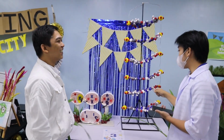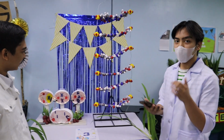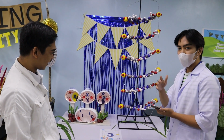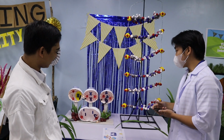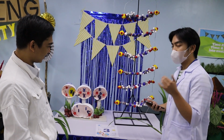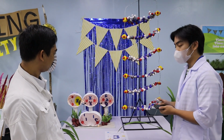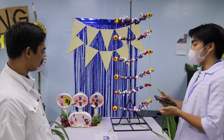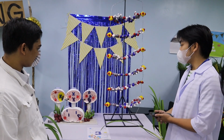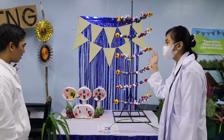So there are 2 classifications of nitrogenous bases, the pyrimidines and the purines. And they are classified by the number of shells that they have. If they have 1 shell, it's a pyrimidine, and the members of the pyrimidine class are the thymine and the cytosine. And the members of the purines are the adenine and the guanine, which means that they have 2 shells, and yeah, that's all.